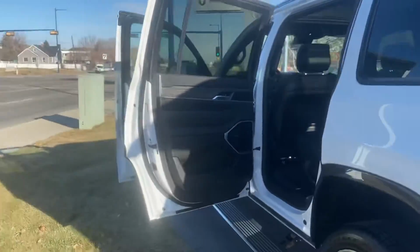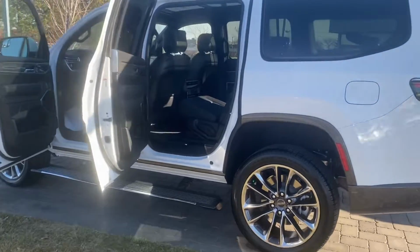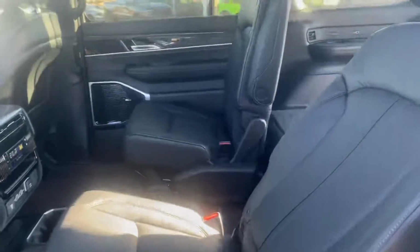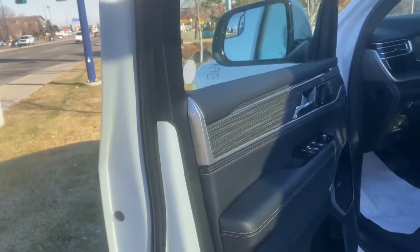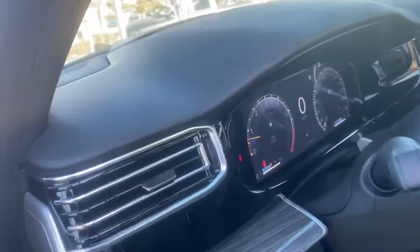Over towards the side, you're gonna notice the power folding running boards to make you feel like royalty wherever you park. Into the second row, captain chairs with heated seats and climate controls in the back. Into the front seat, real wood used throughout. The first time Jeep has incorporated the McIntosh sound system into one of their products.